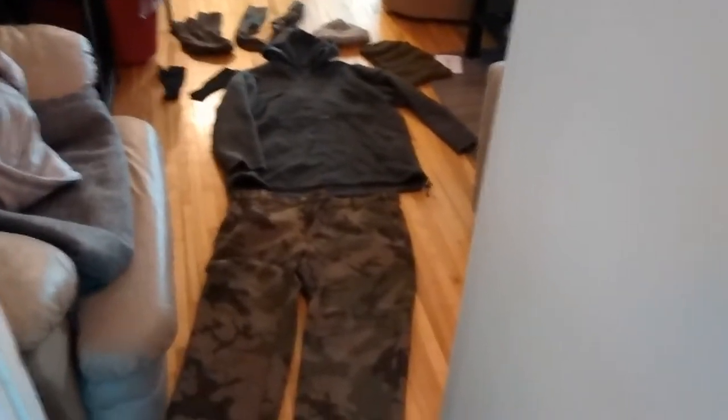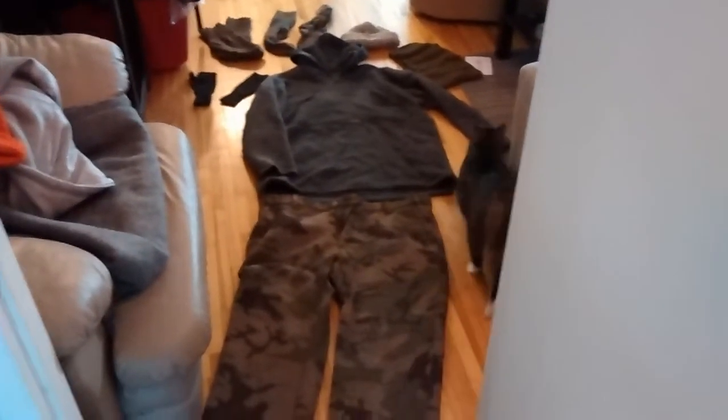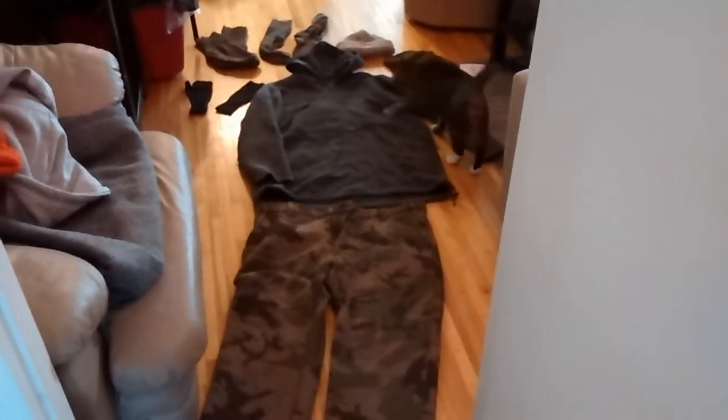I do advocate using an inner layer of synthetics. So if you have a base layer, use some sort of moisture wicking material, or possibly use some fleece inside. A heavier shirt inside that has moisture wicking and insulative value. But this is what I would use for an outer layer to keep warm. So the pants that you see here, they are a thick wool.